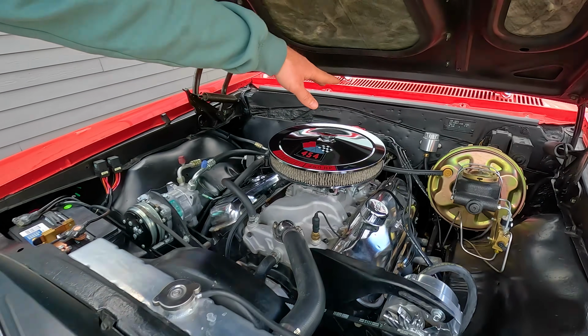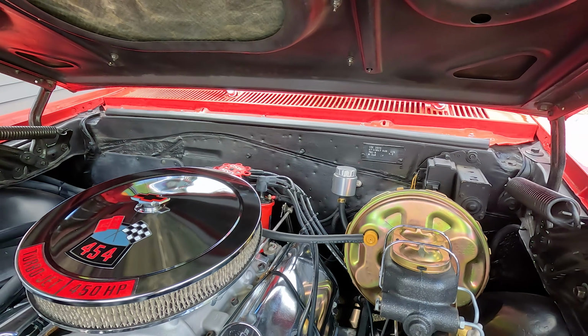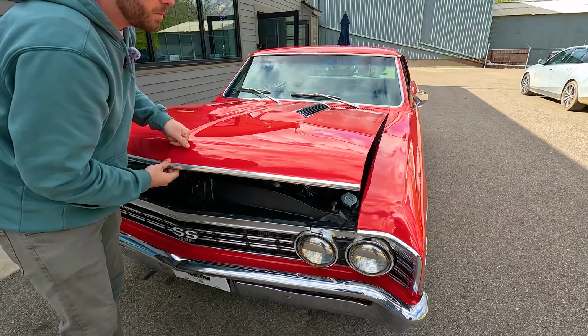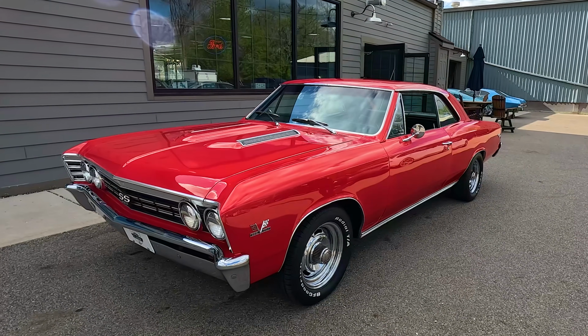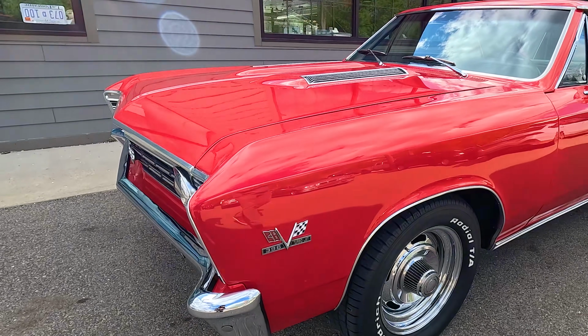On the firewall, you notice that little billet canister. That is the reservoir for the hydraulic clutch. It's a little hint at what we got for a transmission. As we roll down the side of this car, got the wheel arch moldings looking good, our 396 turbojet badge looking smooth with the flags.